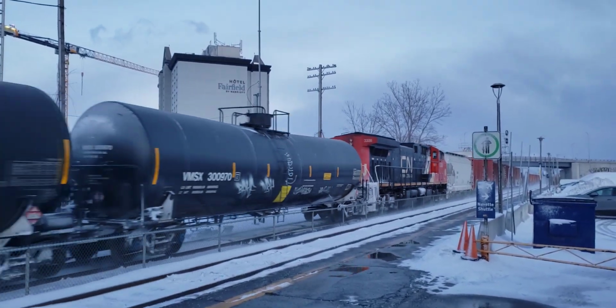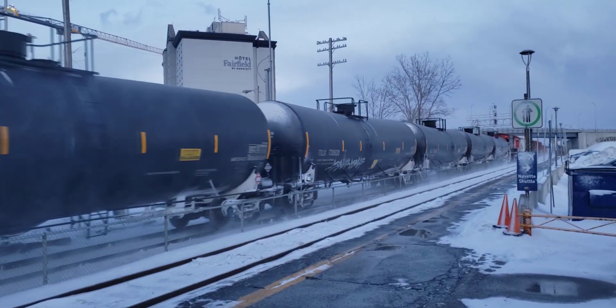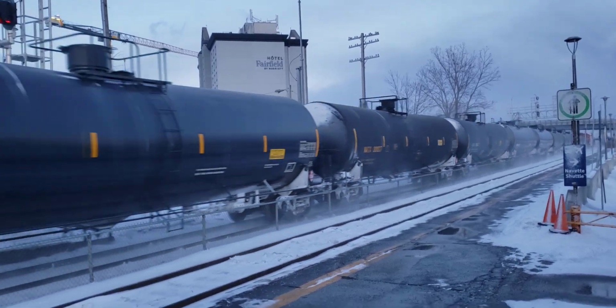Oh yeah. That's one of the newer rebuilds too. I forget what they call those. But that's one of the newer locomotives when CN rebuilt.